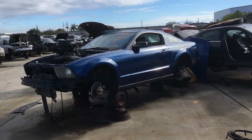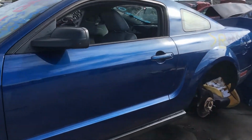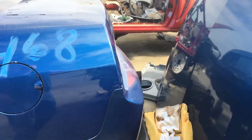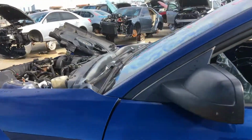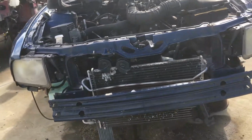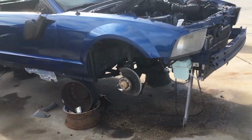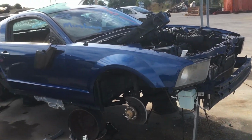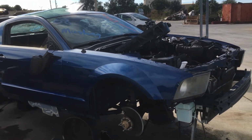So this Mustang here, there's a lot of it here, and it doesn't look like it was hit. Even the hood. So if you're looking to make a race car, this would be a really excellent candidate for a race car. There's no body damage. All the big parts are there that you need. And you're not really destroying something worthwhile because everything's already gone. So there you go. Race car material right there.